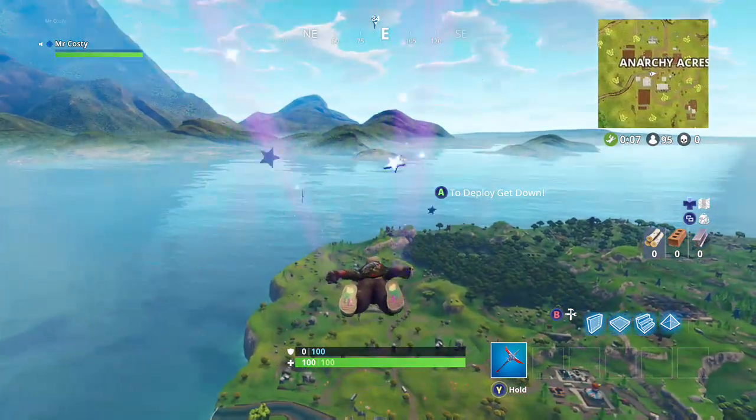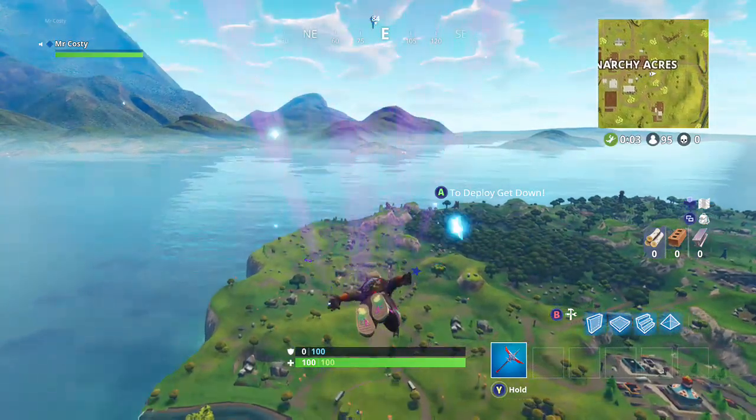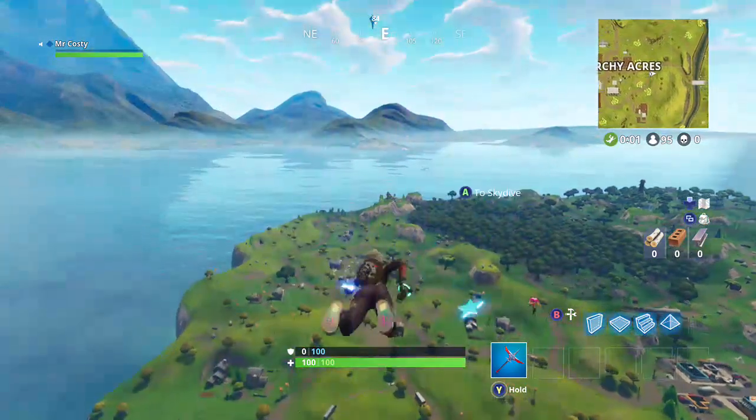Today is also the release day for the Avengers and Thanos crossover. I haven't played that yet, but I've heard he's got quite a few power-ups.